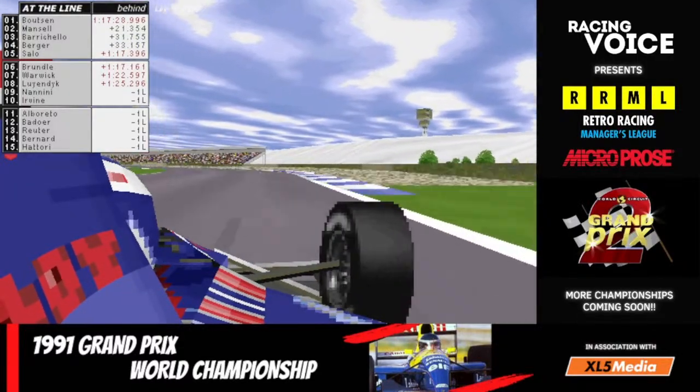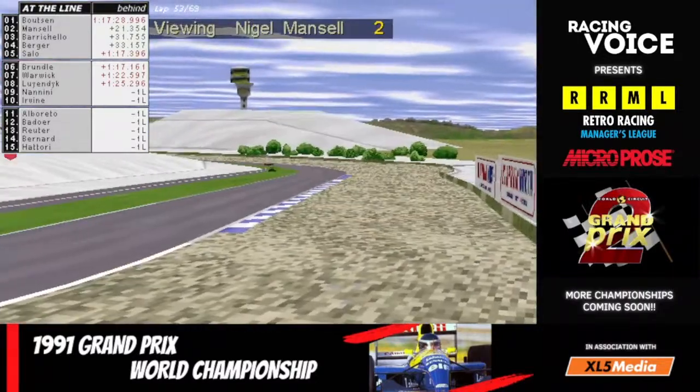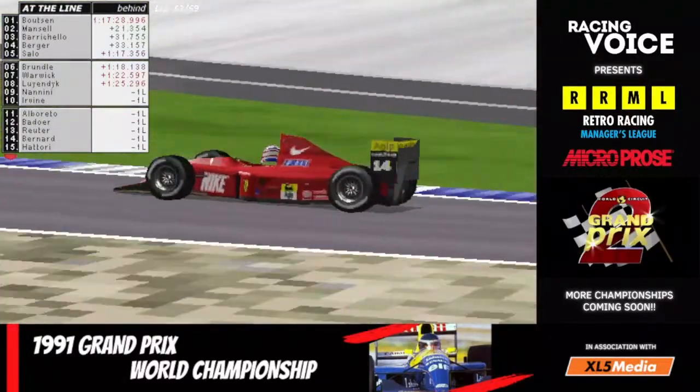We're on board with Mika Salo, now in P5. He's just got ahead of Martin Brundle in the Benetton. So Mika Salo, P5 in the Ligier. What a debut for him. If he can keep that going and get a decent points finish, it'll all go well for him.